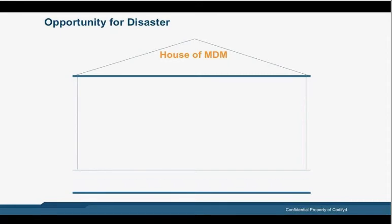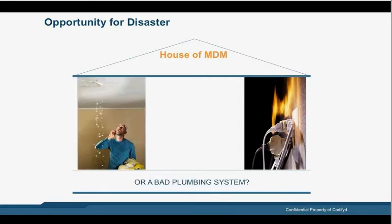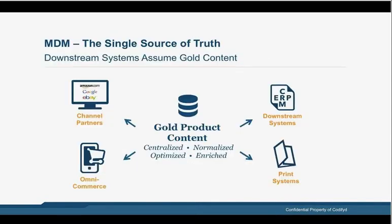And we like to use the house model because if you think about it, you start to ask yourself, what happens if you have a bad electrical system? Obviously it can lend itself to a fire. If you have a bad plumbing system, you could have a hole in your ceiling and all of a sudden you have a huge leak and you've got to call a plumber. Or even worse, if you have a bad foundation, you don't start with that good product hierarchy, all of a sudden your entire house crumbles and falls down.